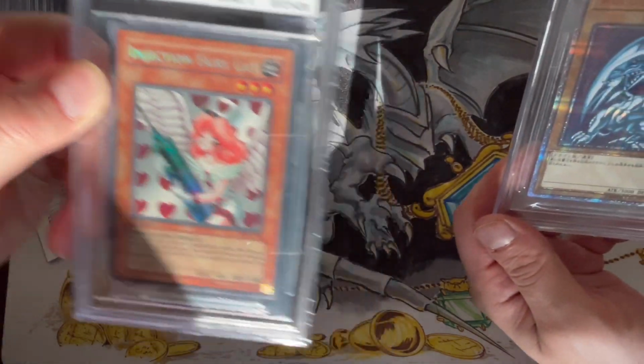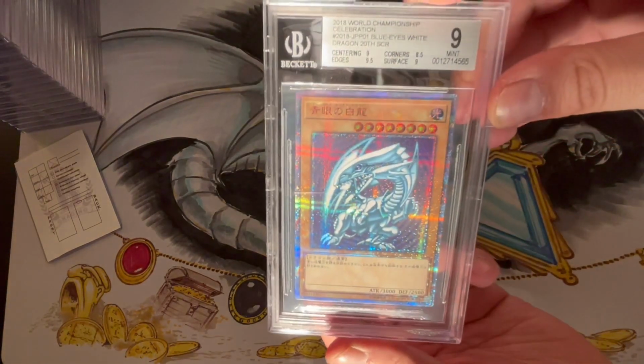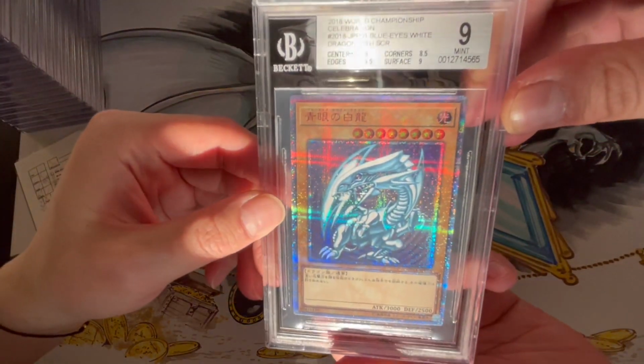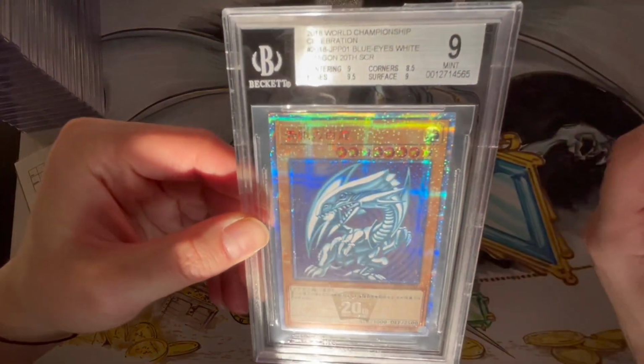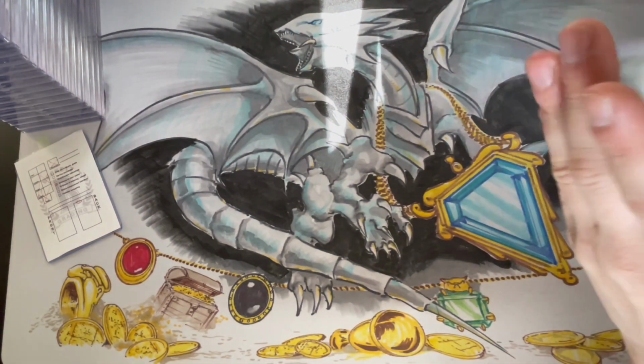Beauty. Injection Fairy Lily. I think I have one. 7.5 centering, though. I think I have one that's actually pretty good. It's pretty good in terms of centering, so I might sub it. I think there's something up at the surface, though, that might get dinged.